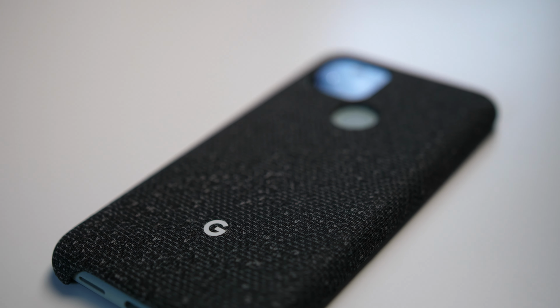If you guys want a review of this case, I'll do it, but it's fine, it's simple. I mean, it feels a little weird to me, the fabric case, but that's what I'm using on it right now.